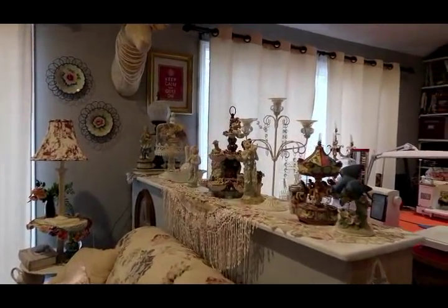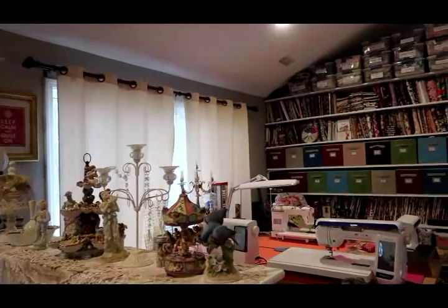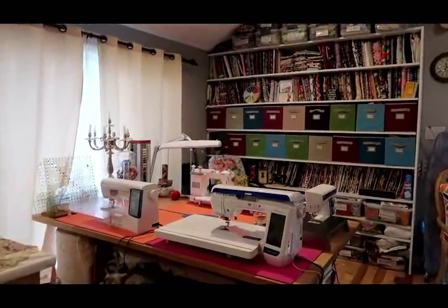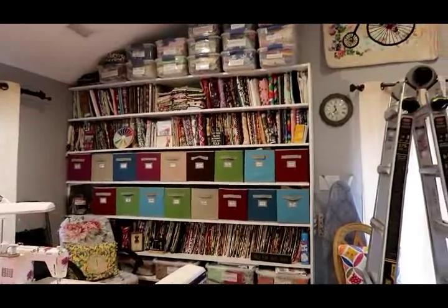I got more little tchotchke stuff out, just stuff. And then this wall, I got my machines out. I was just trying them out. They all have a different purpose, but mainly I'll be using my Juki over there. My ironing board goes here. There's a ladder that we're still using.